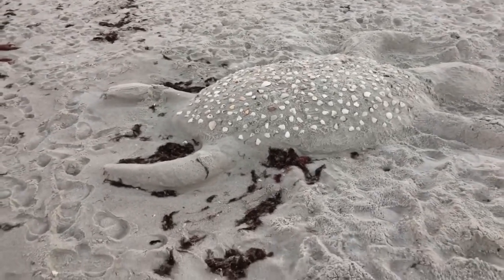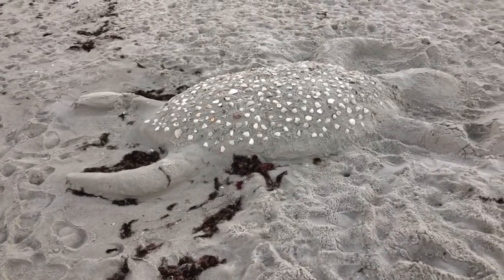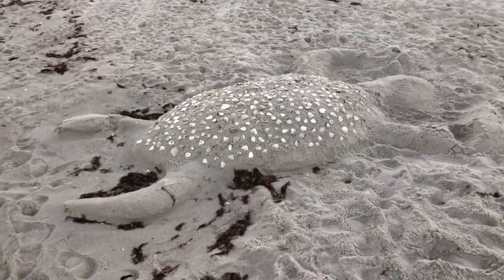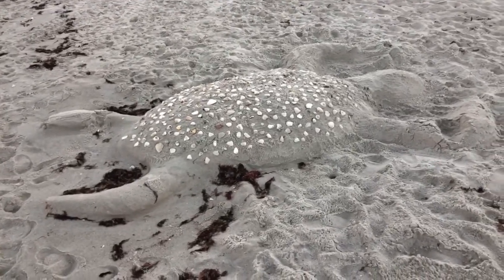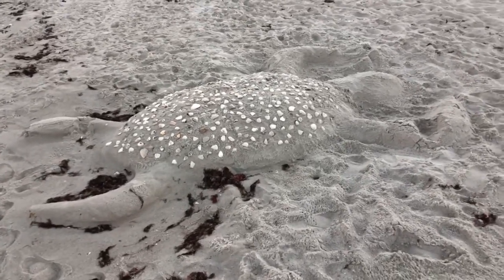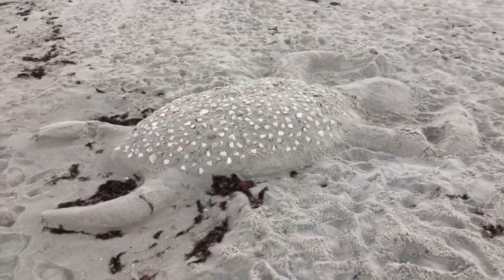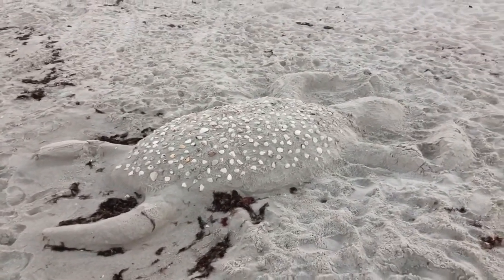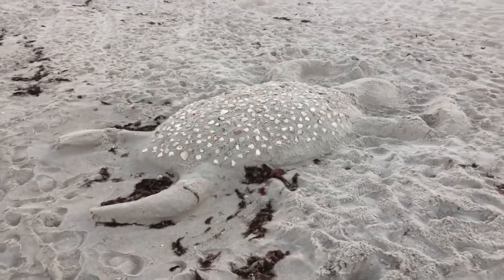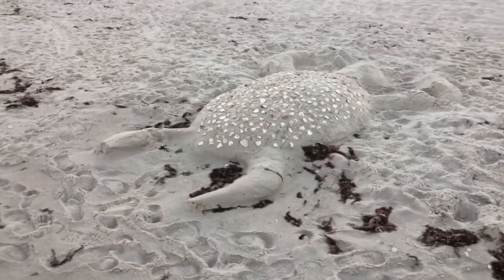Well, that's over 6 feet in length there. That is a big one. Too bad somebody stepped on one of its flippers. That's pretty cool. That is pretty neat. The sea turtle sand sculpture. Some of them get pretty detailed. But it's the thought that counts.